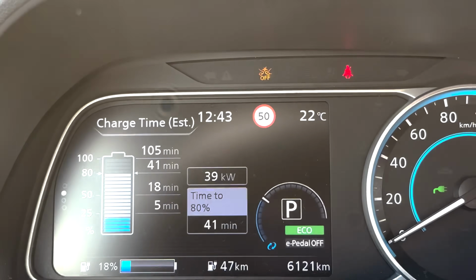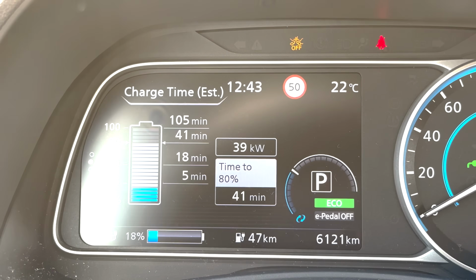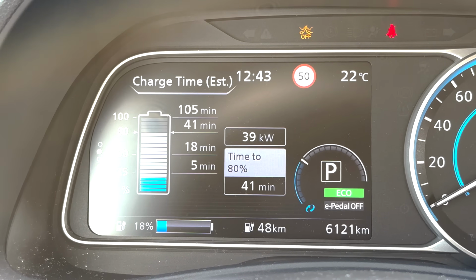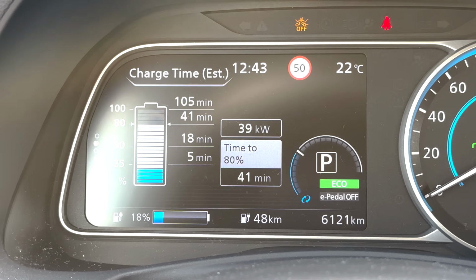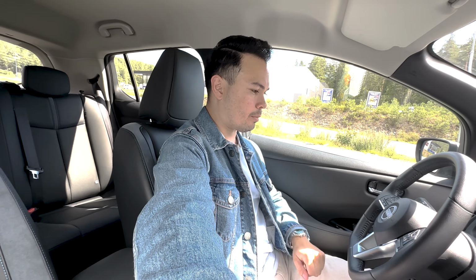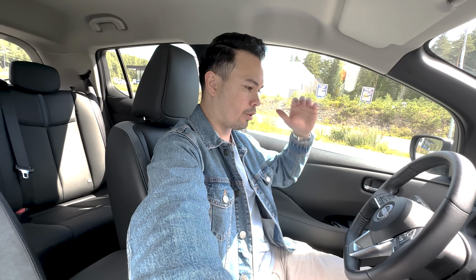So let's take a look. Yeah, we're currently charging at 39 kilowatts. So it's going to take 41 minutes to go to 80%, and we've already been connected for 8 minutes. So I'm probably going to do some calculations off camera to see. I think it's going to be quicker to do.